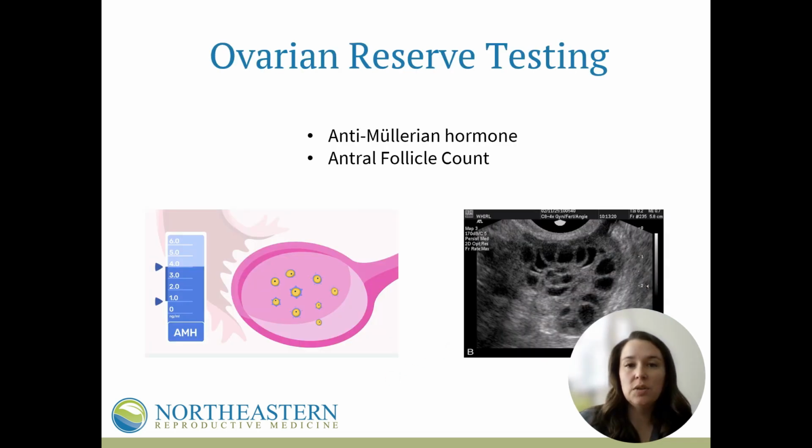Another assessment that we do is for your ovarian reserve. So during that sonohysterogram, we'll also look at your resting egg count or antral follicle count. So on the right there is an ultrasound picture of an ovary, and then all those little black dots, they kind of look like chocolate chips on a chocolate chip cookie. That is your AFC. So we'll take that information from the ultrasound, and then we'll do a blood draw looking at the anti-Müllerian hormone and come up with your ovarian reserve number, and then your provider will discuss what that means and how it could impact your fertility and specific treatment options that would be best for you.